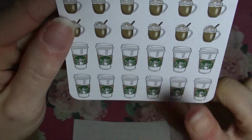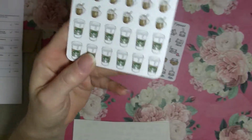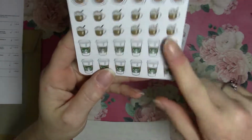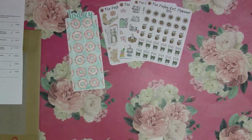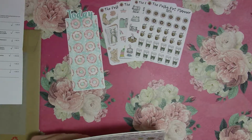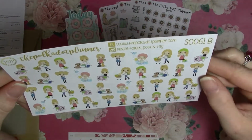And then I got me some coffee stickers. I don't drink a lot of Starbucks coffee. I like some of their stuff, but I do like the stickers. So I got those. And then I always order her girl stickers because I always use a ton of them.